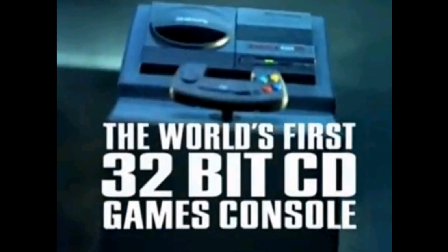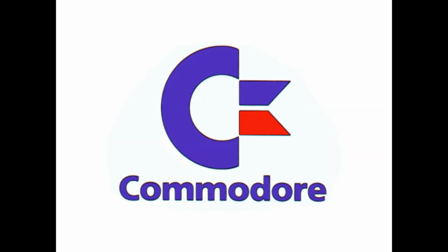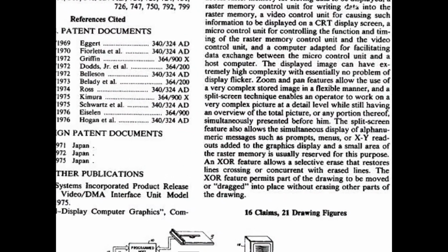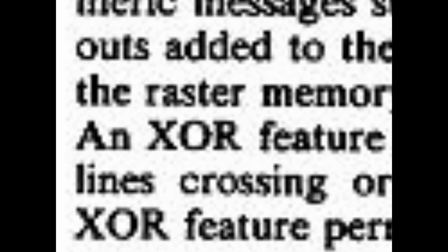However, after the CD32's successful launch in the United Kingdom, Commodore was about to encounter a very big problem, and ensuring CD32's sales would be last on their list. Commodore's CD32 utilized already patented software by a company named CAD-Track. The patented software that CAD-Track owned that the CD32 used was named an XOR patent and had to do with displaying a cursor on a screen.